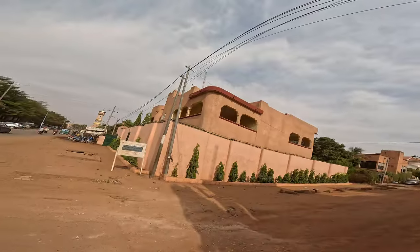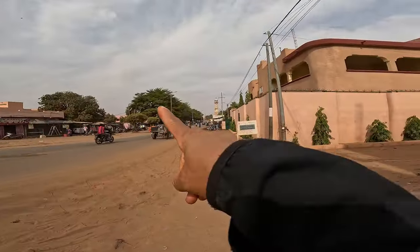Look at this neighborhood. Me, the neighborhood sometimes they can be nice. But the only thing is that look. And another problem that they can't control is the dust.